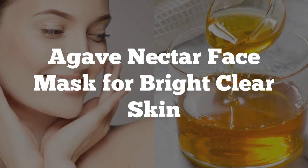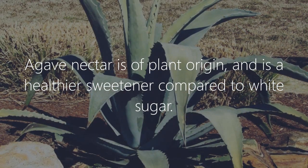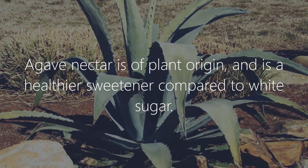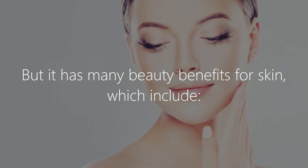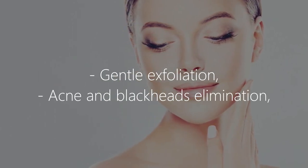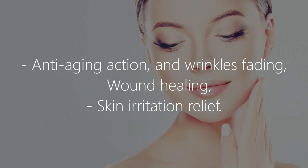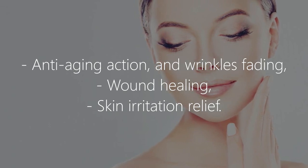Agave Nectar Face Mask, for bright clear skin. Agave nectar is a plant origin, and is a healthier sweetener, compared to white sugar. But it has many beauty benefits for skin, which include gentle exfoliation, acne and blackheads elimination, anti-aging action, and wrinkles fading, wound healing, skin irritation relief.